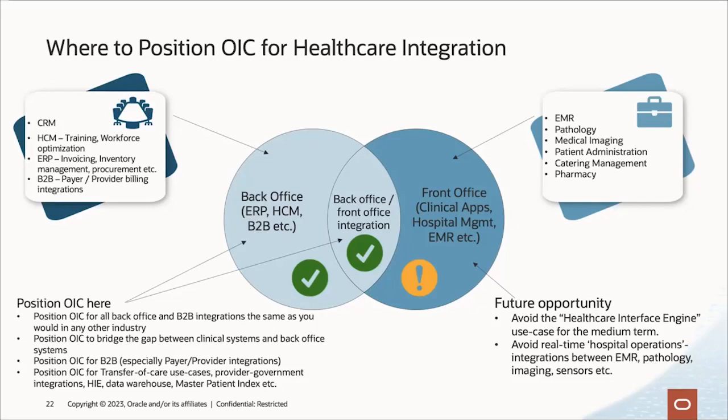When the pathology system returns the results, it sends a blood test results message. When the patient is admitted to hospital, the EMR will send a patient admission message to the patient administration system and the catering management system, etc., to say, hey, find this patient a bed. So all of the real-time messages flowing around inside a hospital between all these applications typically use that HL7 standard that I just showed you.